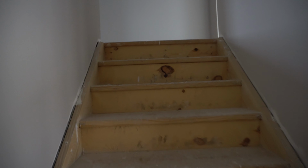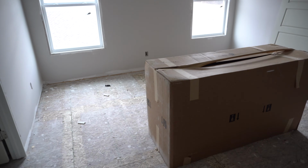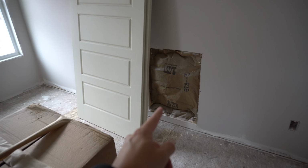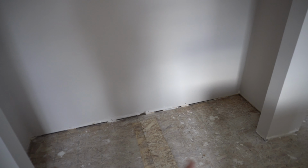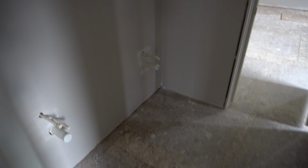And 4 bedrooms, so it's got a first floor master like I showed you, and then there are 3 bedrooms up here. So first one here on the right, decent size. This is gonna be a cutout for attic access to the roof line over here. This will be a little closet with some sliding doors here. And then there's a Jack and Jill bathroom, which I'm not a huge fan of, but we're gonna make it work. So dual vanities here. And this is the tub shower and toilet.